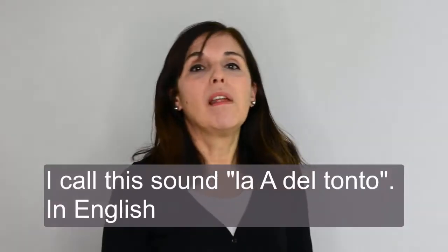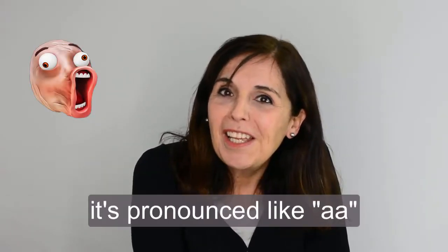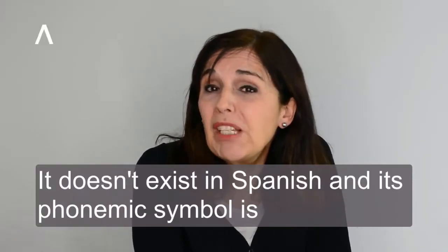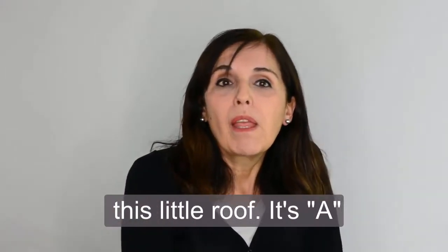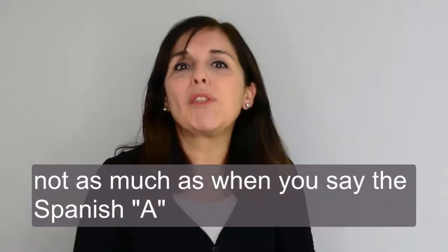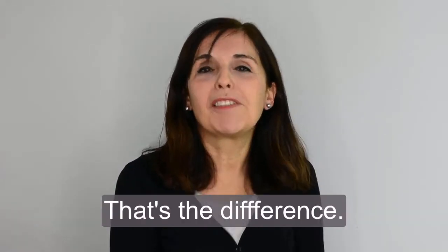Examples: sun, money, none. I call this sound "la del tonto". In English, the U is pronounced like "uh". It doesn't exist in Spanish, and its phonemic symbol is this little roof. It is pronounced when your mouth is a bit more open, but not as much as when you say the Spanish A. That's the difference.